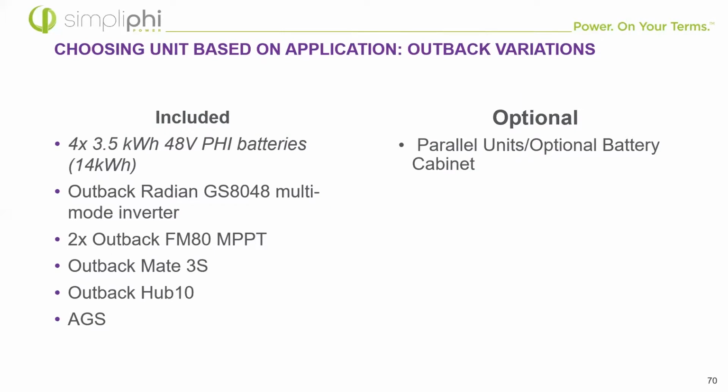The Outback variation only comes in one size right now. It's 14 kilowatt hours. Because of the size of the inverter, this is about the minimum we want to add for batteries. It does come standard with the Radian GS8048A, 2 FM80 charge controllers because it is DC coupled, the Outback Mate 3S, which is kind of the brain of the operation, and the Hub 10 where everything's connected and the AC sync occurs. This GS8048A also has room for a 2-wire generator out of the box. There's really not a lot of optional features on this one. Everything just comes standard as is, and DC coupled again. You can parallel these units as well as add on more battery capacity with that optional battery cabinet.